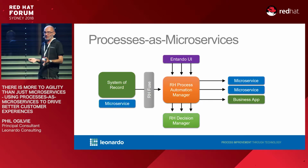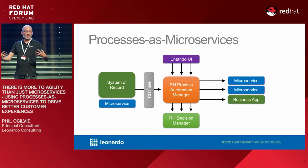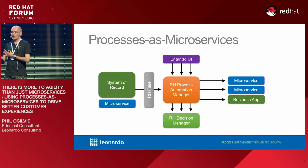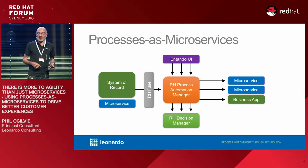So we might have a system of record that manages all the user interface. And we might just do straight-through processing where everything in Red Hat Process Automation Manager and Decision Manager is done under the hood, and it simply passes the message back. And I'll talk about a concrete example of that soon.